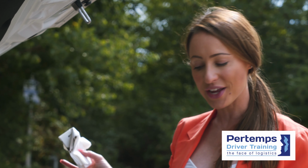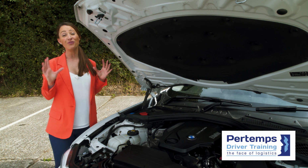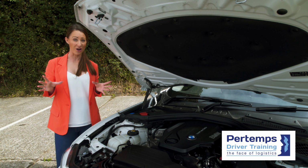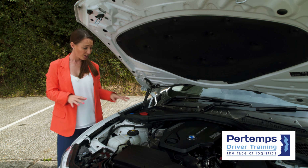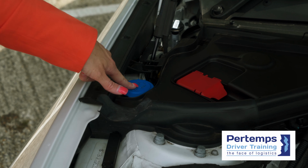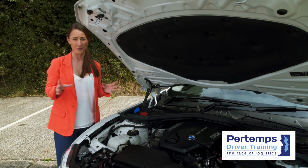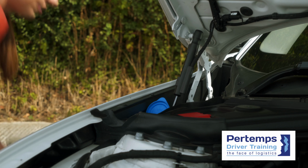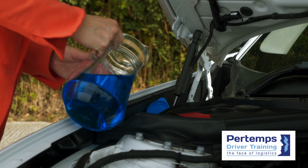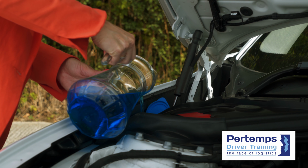And whilst you've got the bonnet open, it's a prime opportunity to check some of the other fluids, for example, your coolant. It is vital to have good visibility while driving, and therefore it is essential to keep your screen wash topped up. You'll find the reservoir underneath the bonnet, often with a blue cap, and you put a mixture of water and windscreen detergent in there. I've got one that I prepared earlier. And don't worry too much about overfilling it. It's very hard to see how much you have in there.